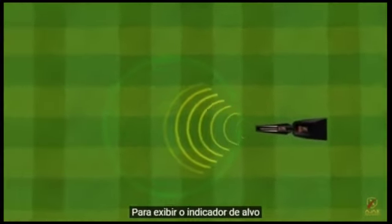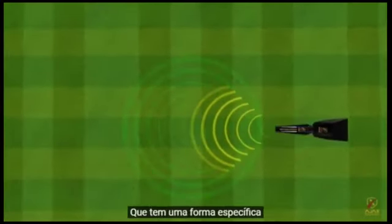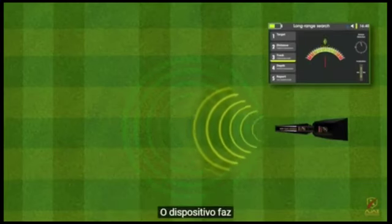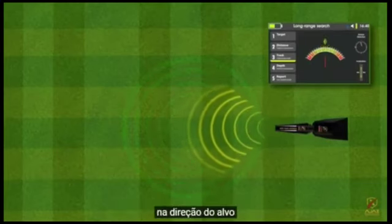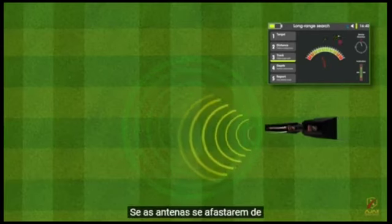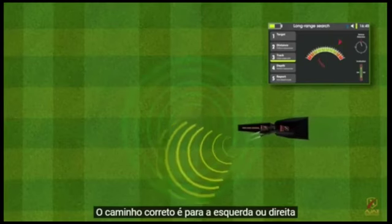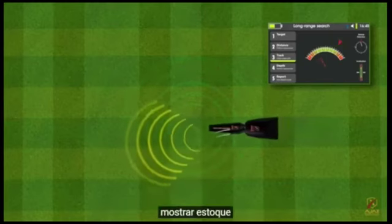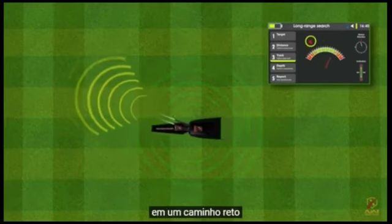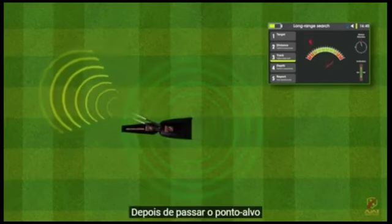To do that, press the grip key once to display the target indicator, which is a rhombus in top center of the interface. The device makes interactive sounds towards the target direction. Walk toward it. If the antennas turn away from the correct path, left or right, the display shows arrows guiding the user to adjust the direction on a straight course.